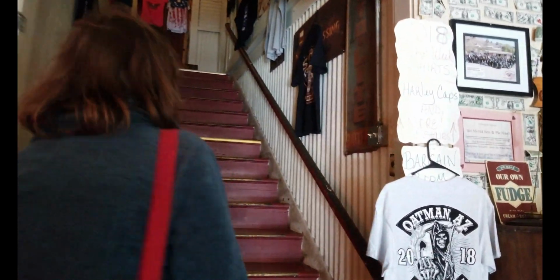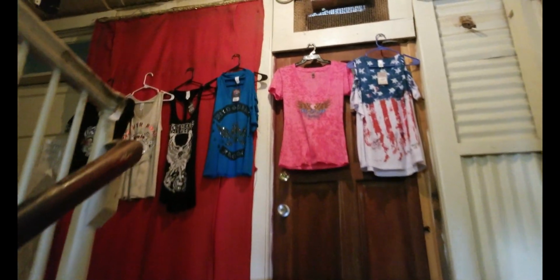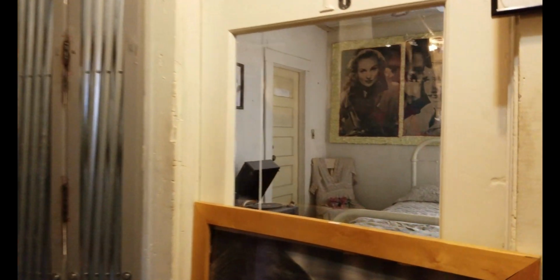The Oatman Hotel here is another major attraction in town. It was built in 1902. It's been used as a location for several movies such as How the West Was Won and Edge of Eternity. And Clark Gable and Carole Lombard actually had their honeymoon at the Oatman Hotel in March of 1939, and their honeymoon suite is still preserved upstairs to this day.